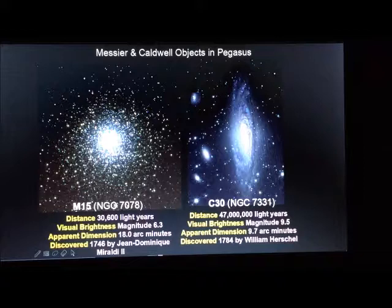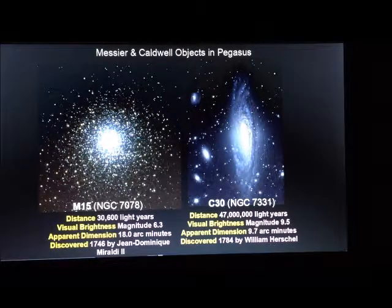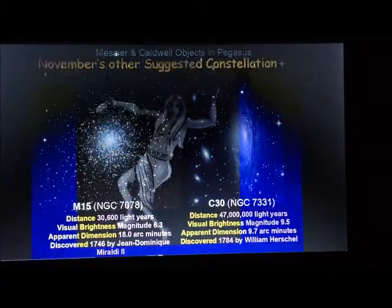NGC, which you see in both of these, is the New General Catalogue that is universally used to identify and list some of the brighter objects in the sky, many thousands within that listing. So two fine objects. And as you can see, other galaxies nearby to 7331.